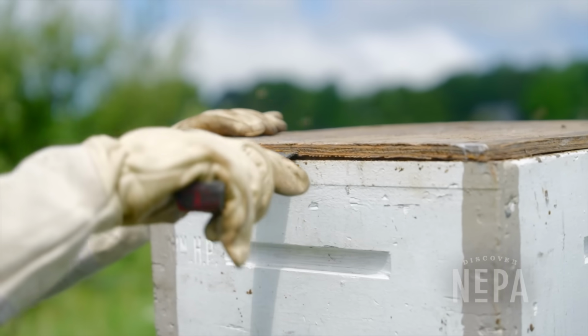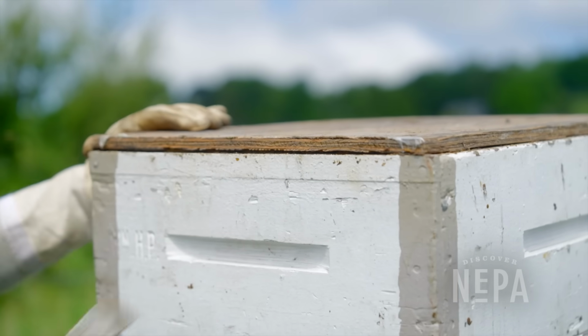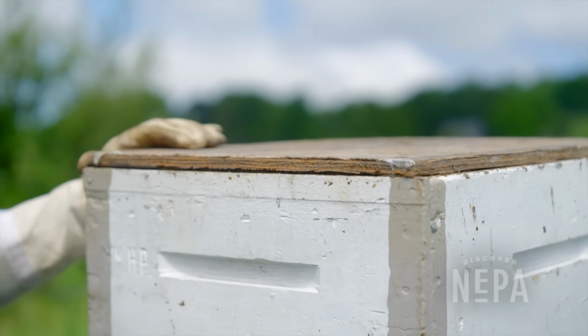As you can see, it's kind of sticky getting this off because what the bees like to do is they seal up all the holes in the whole beehive. Gotcha.